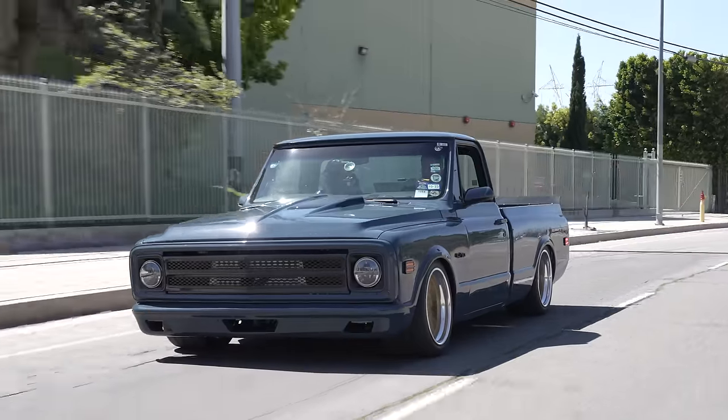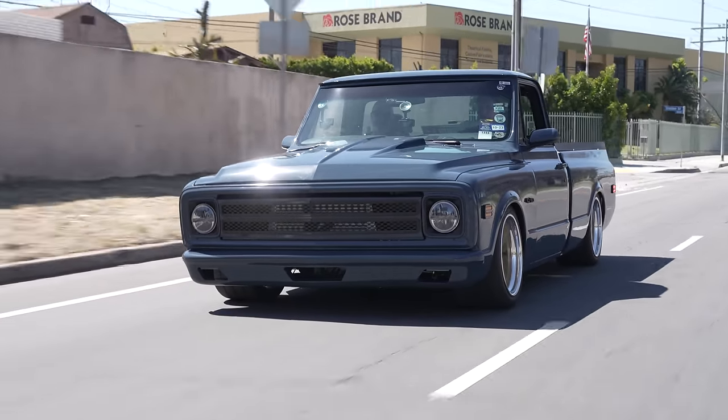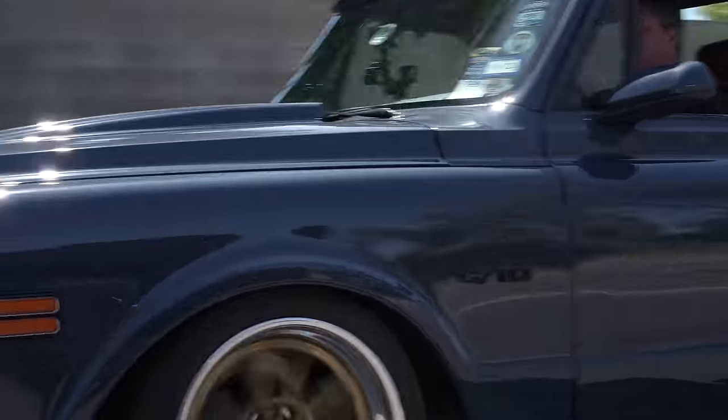Whoa. You gotta warn me before you do stuff like that, Jason. These are brand new autocross Yokohamas on the truck. This is super sticky, and he, $500 a piece. He literally just said, you know, go for it. I love that.